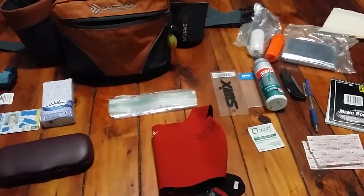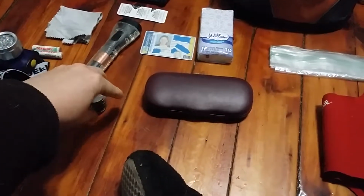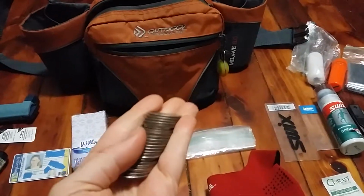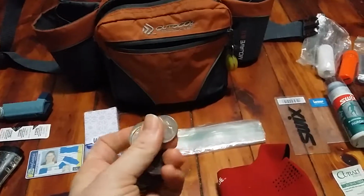So some of these things are simply for me and my comfort, and others are for emergency potential issues. I think the first thing that I'm going to put in there is my honkin' heap of quarters. Why do I have a honkin' heap of quarters and one accidental nickel? Let's take that out of there.